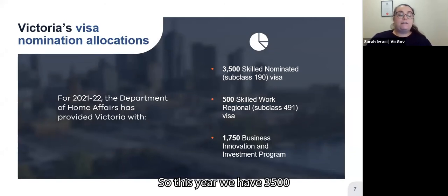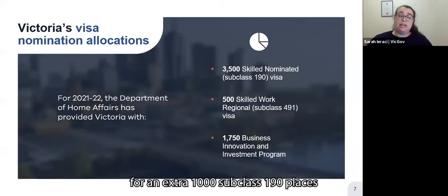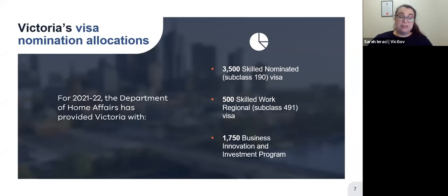This year we have 3,500 subclass 190 places, 500 subclass 491 places, and 1,750 business innovation and investor nomination places. We request visa allocations based on demand and quality of applicants. This year, we actually asked for an extra 1,000 subclass 190 places because of the high demand and quality of the applicants in our 190 program last year.